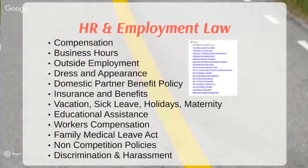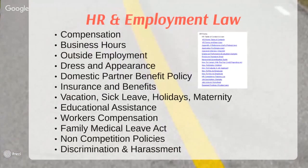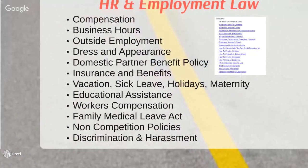The last piece to this puzzle of compliance cultures is HR and employment law. Now, a lot of people, I was talking with someone yesterday that said that they had policies, and then they said, oh, well, our policies are, here are your hours, here are your vacation days. It's much more than that, okay? And here's just a quick snapshot, okay?